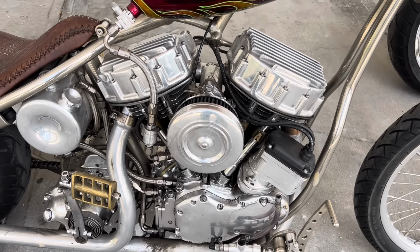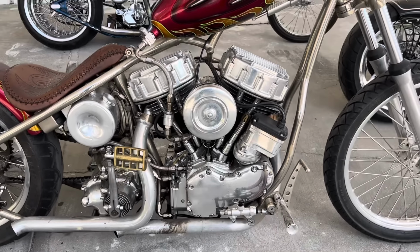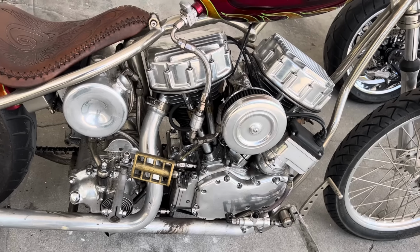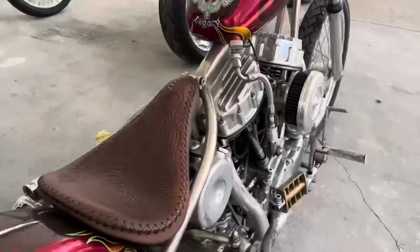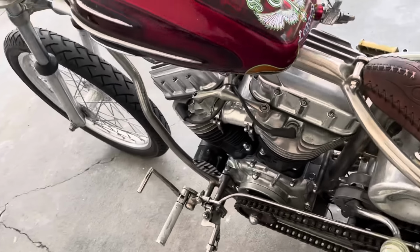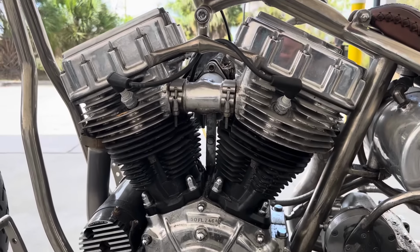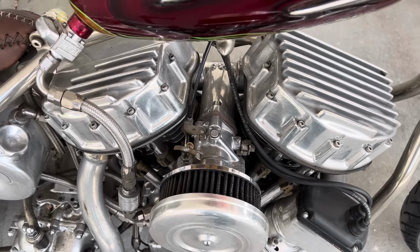Larry loved panheads and shovel heads. Most of his customs were built with panheads and shovel heads. This one's a 1950 FL 1200cc panhead engine. Larry loved S&S carburetors. That's what he used on all his choppers.